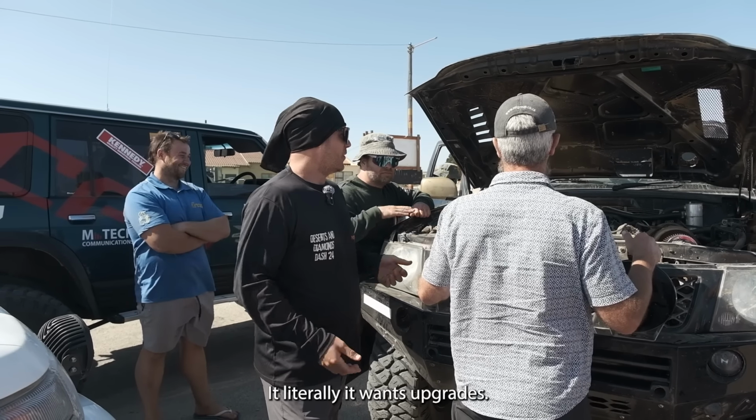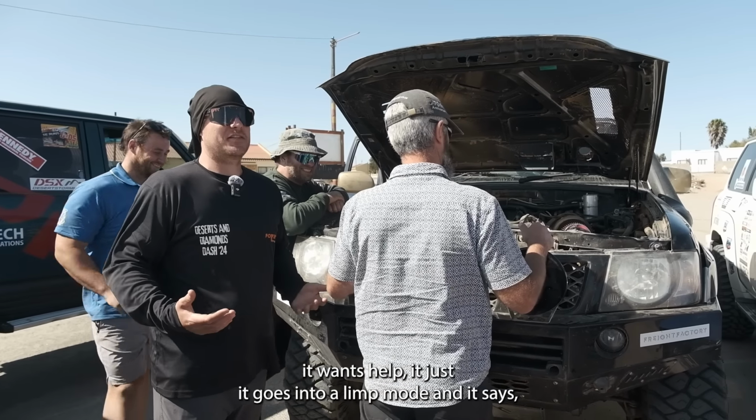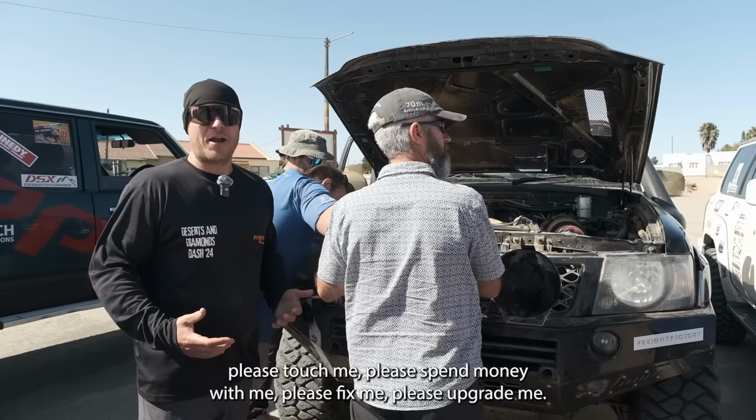It literally wants upgrades, it wants help. It goes into a limp mode and it says, please touch me. Please spend money with me. Please fix me. Please upgrade me.